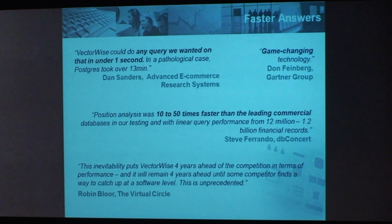But it's not just us saying it. It's not just Ingres, it's not just Decision Resources, it's the IT analyst community. My favourite quote from Don Feinberg from Gartner: this is game-changing technology. So again, getting back to the jet airliner analogy, this will change the way we do BI today.